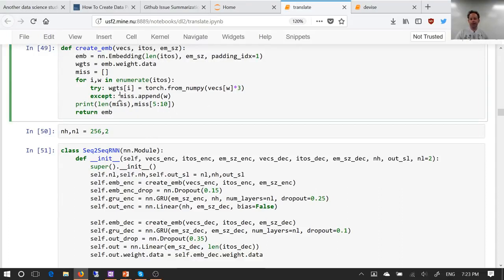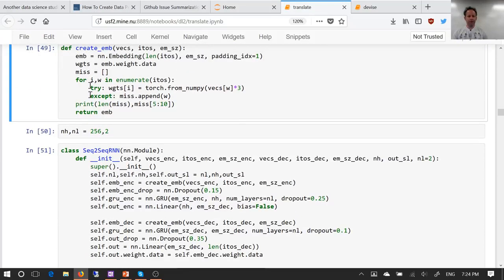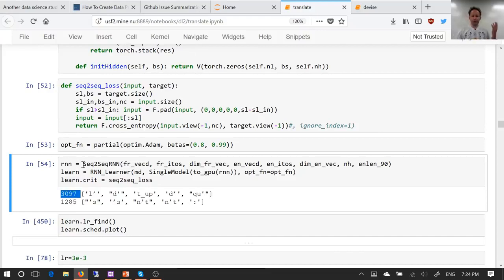Some things won't be in fastText, in which case we'll just keep track of it. And I've just added this print statement here, just so that I can see why I'm missing stuff, basically. I'll probably comment it out when I actually commit this to GitHub. But that's why that's there. Okay. So we create those embeddings. And so when we actually create the sequence to sequence RNN, it'll print out how many were missed. And remember, we had about 30,000 words, so we're not missing too many.